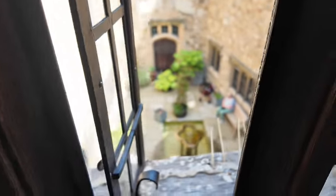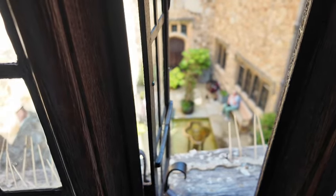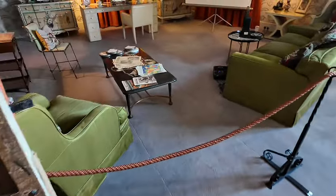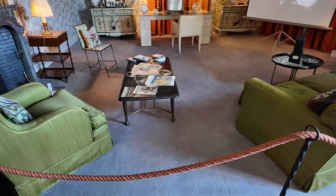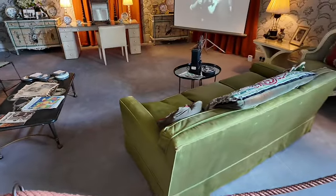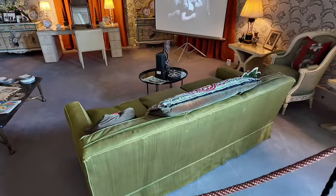The style is Tudor. This is the boudoir. That's French. I had to tell Shana that, she didn't know that, but this is more of a modern, renovated place.